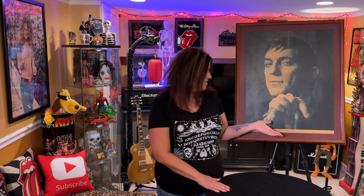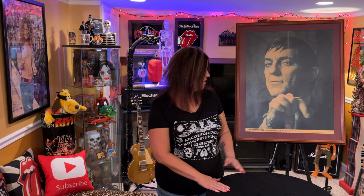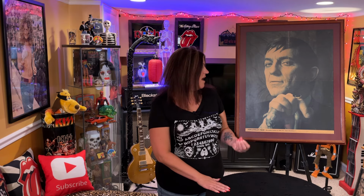So considering that I was dragged to a flea market on my vacation, I figure I better find something cool while I'm there. So while we were at the Webster Flea Market, thankfully I did find something cool. This picture I saw and I thought was awesome. The actor is Jonathan Frid. He's better known as Barnabas Collins from the ABC soap opera Dark Shadows. It aired late 60s into the early 70s. It's an awesome picture. I love it.